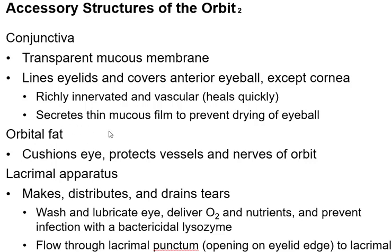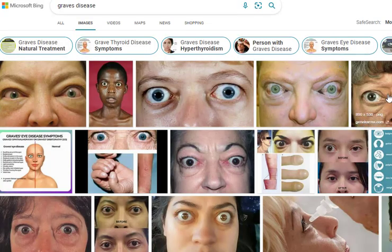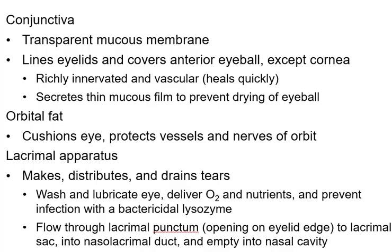Behind your eyeball, you have a cushion of fat, and people who have thyroid problems, like Graves' disease, will actually put extra fat behind their eyes, and their eyeballs will protrude or bug out. It's hard for me when I see someone with their eyes sticking out like that not to walk up to them and say, "Hey, you need to go have your thyroid checked."